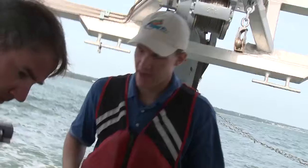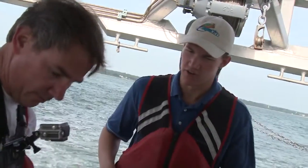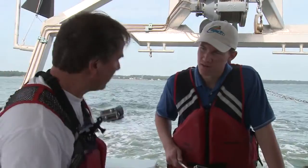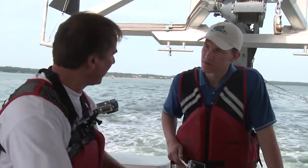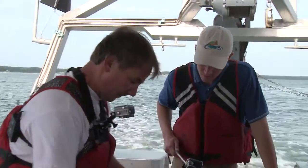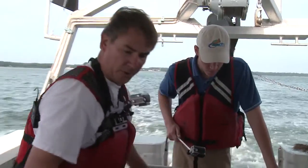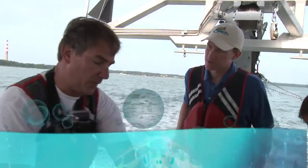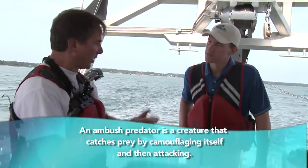When they're on the bottom, do they have the ability to change color a little bit to blend in better with the sediment? They can a little bit. They'll also just kind of fluff the sediment up over top of them to camouflage where they are. Yep. And they're ambush predators. Ambush predator? What's that? That's an animal that sort of hides and waits for the food to wander by, and then it'll attack it.